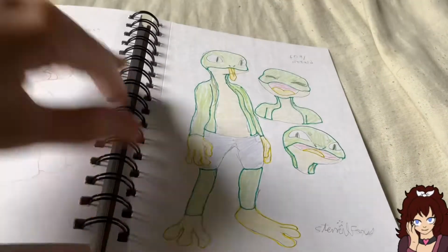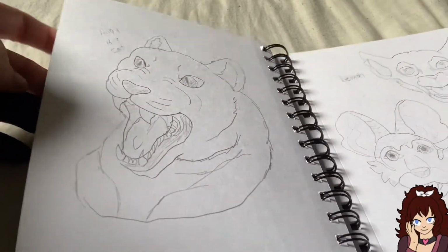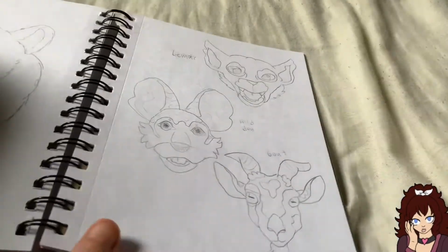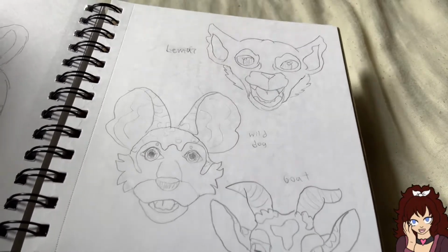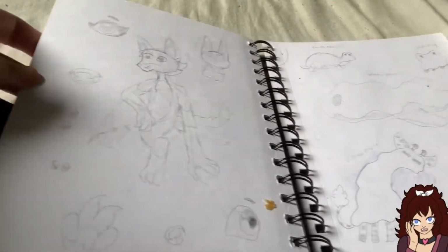Frog lizard? Mixed feelings about that guy. Might turn it into a character. Then I did a Black Panther, I think, from Pinterest. Looks really chunky. These look scary, but that's because I've never drawn these obscure animals before. This page is really bad.